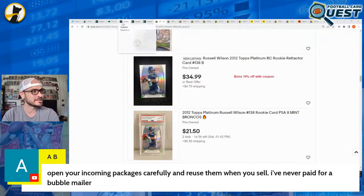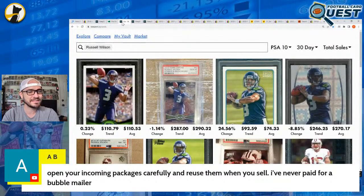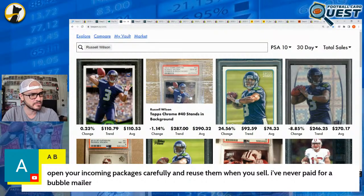So let's talk about Russell Wilson, man. Is he still a buy? Is he still undervalued? If you had $50 to $100, what would you get into? Looking at his most sold cards, it's going to be the Topps Chrome Stands in the Background variation here. This is going to be the most liquid one. Besides that, it's going to be the Prism.